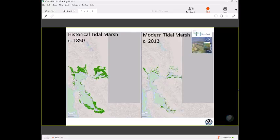It said, what did San Francisco Bay used to look like in 1850, and what does it look like now? And I think people were very surprised to see how much tidal marsh we had lost. About 85% of it was gone. And that inspired people to really think about restoration in a whole new way, at a whole new scale.